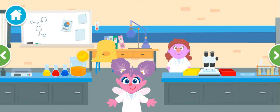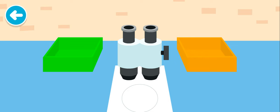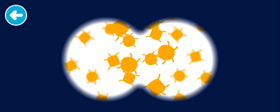Scientists! A pipette helps move and measure liquids very carefully. Scientists use microscopes to see things that are really small. Let's look closely at the slides. Neato! Look at all the detail.